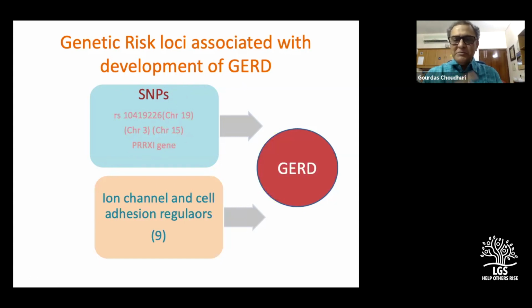Okay. And remember that there is another part to it. This is GERD in terms of the damage produced. But what about GERD in terms of the acid part of it and mucosal injury? So there is an ion channel and cell adhesion regulator part of it. And here again, there are 9 loci. So there are quite a few here. So quite a few loci that actually govern the genetic part, or that is the 30% heritability that we seem to have. So be careful.